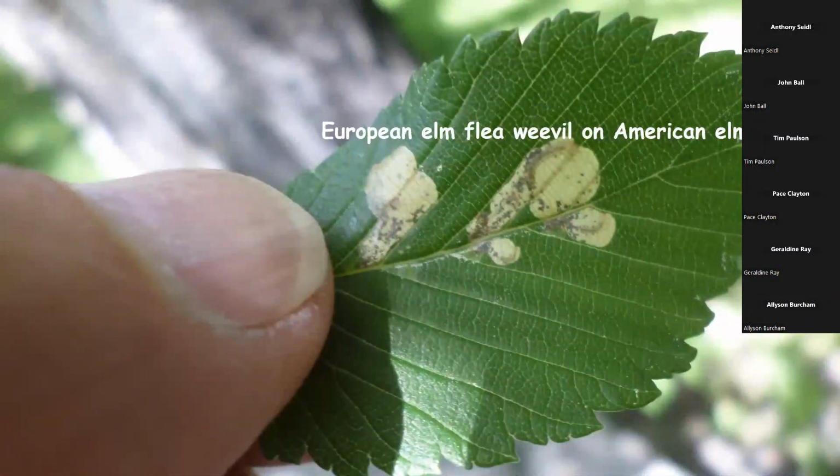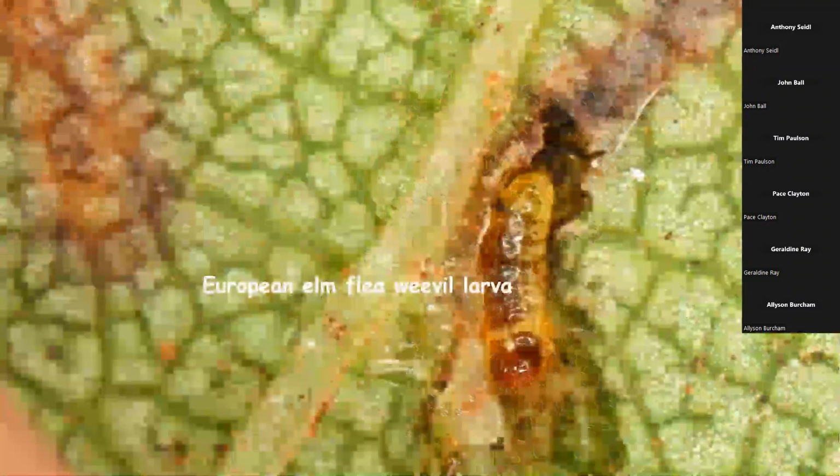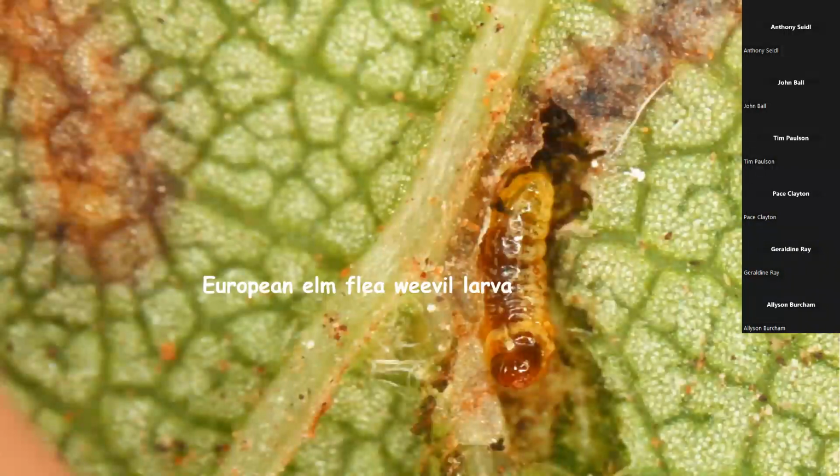But after they lay eggs, the egg hatches and the larvae is so tiny, it feeds between the upper and lower tissue of the leaf. And that actually causes more damage, more harm to the plant, and is far more noticeable. If you pop one of them open right now, you'll find a very small and startled larvae that's been feeding.